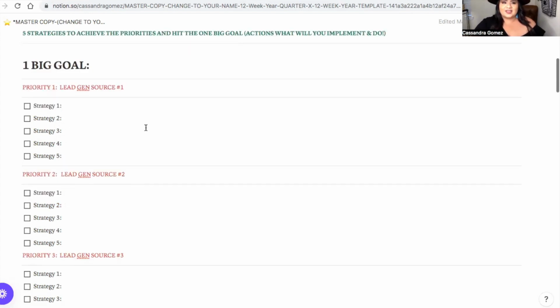Okay, so now we're going to dive into the 5 strategies in order to achieve those priorities and hit the one big goal. So the next section within this template are the actions of what you will do to implement. What it comes down to is if you want to achieve that big goal, you have to set priorities. And then within those priorities, you have to have strategies. Without actual tangible things that you can implement, you are not going to be able to achieve that priority, and then you won't be able to achieve that big goal. So an example, if your priority 1 lead gen source is open houses, strategy 1 is exactly that. Host X amount of open houses every single week.